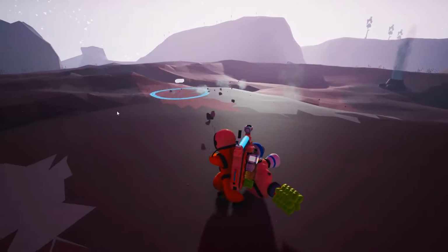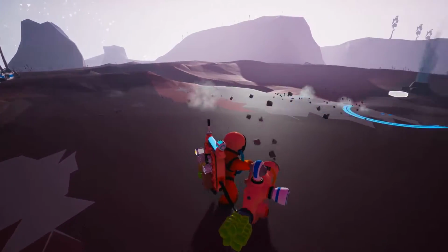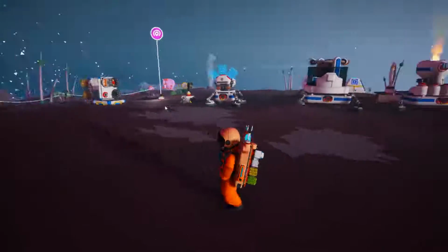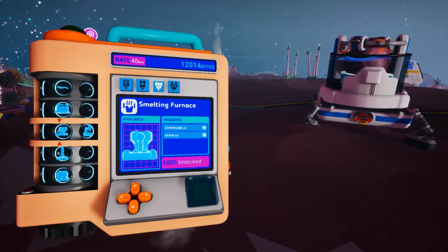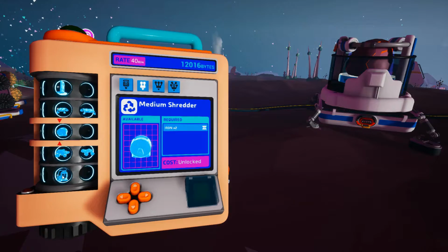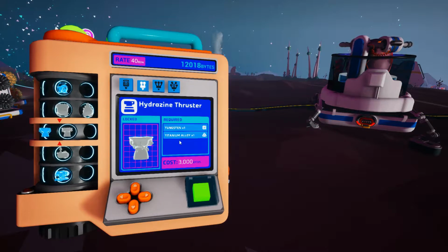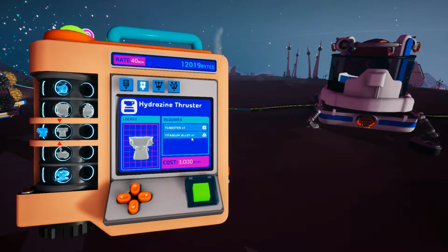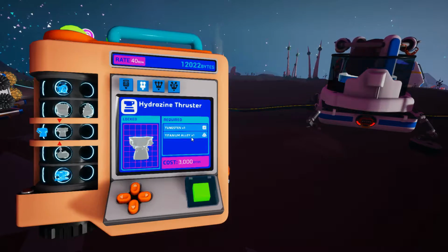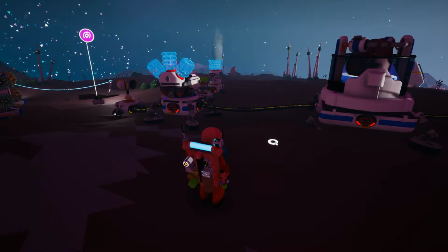We might actually look at processing some hydrazine and switching over to a hydrazine thruster before we even leave. Actually, let's just take a gander. I know we have the research, but what does a hydrazine thruster take to construct? That's the real question. Tungsten. Oh, and titanium alloy. Yikes. That stuff was actually sort of difficult.